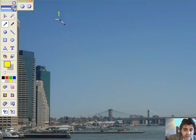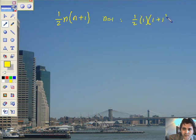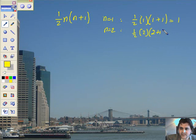A triangle number is given by the formula half n multiplied by n plus 1. And the easy part says write down the first three triangle numbers. Well, when n equals 1, I've got half times 1 multiplied by 1 plus 1. So half of 1 is 1, 1 plus 1 is 2, half times 2 is 1. Now when n equals 2, it's going to be a half multiplied by 2 multiplied by 2 plus 1, and that's going to give me, let's work it out, well, half of 2 is 1, 1 times 3 is 3. And the last one, n equals 3, a half of 3 multiplied by 3 plus 1.